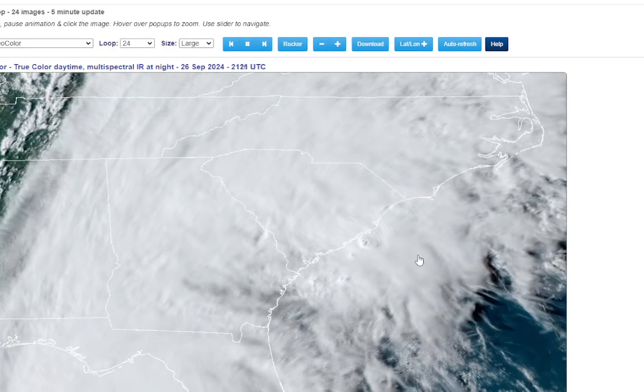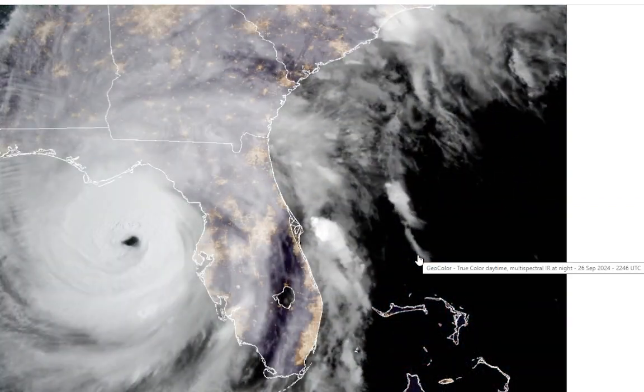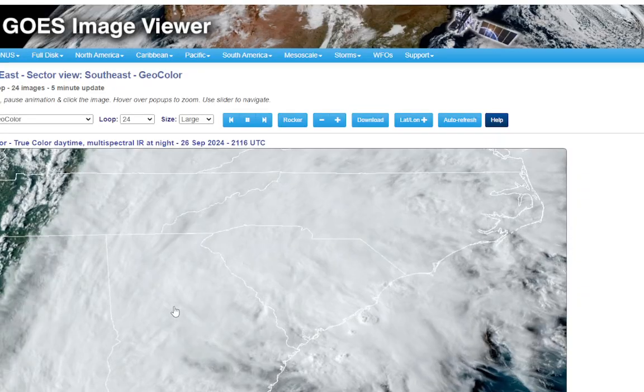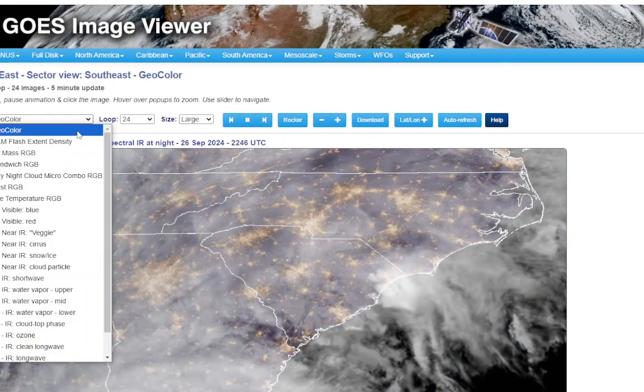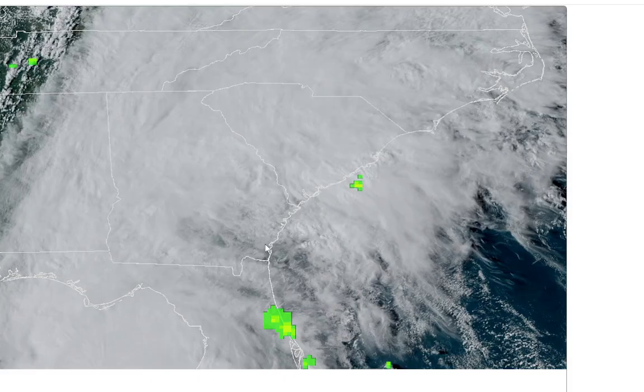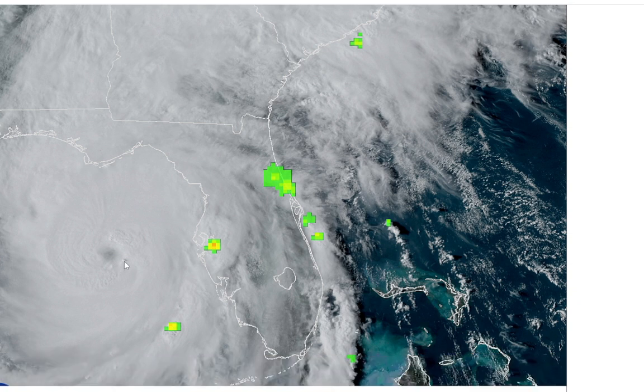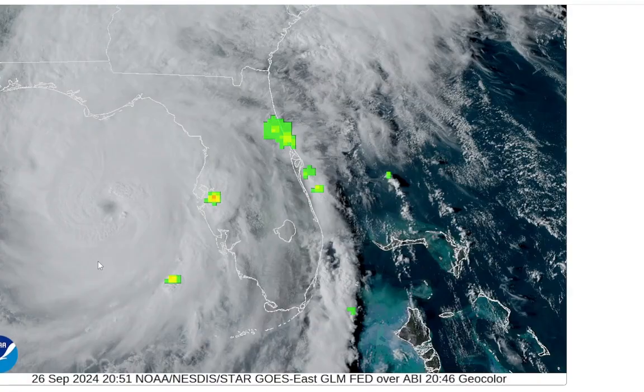We've got several satellite loops we're going to look at as well. But this is the first one we're looking at here, just the static one. You can see all the convection going on, and also look at GLM flash intensity. Let me show you the lightning as well. You can see there's convection around the edges here. So I'll just show you the lightning one. This one always takes a little bit longer to load. You can see here the center of it is pretty well defined.